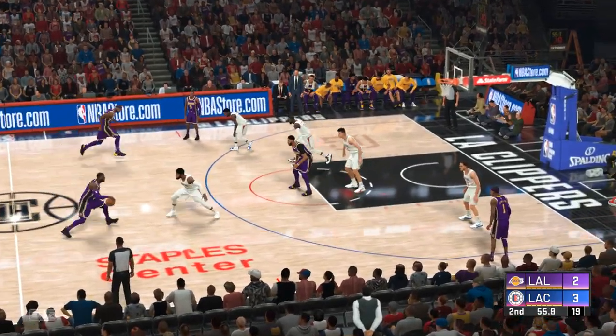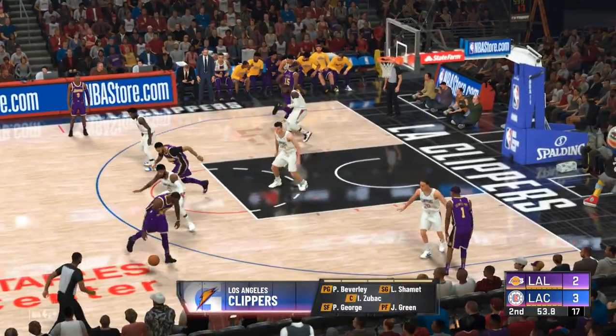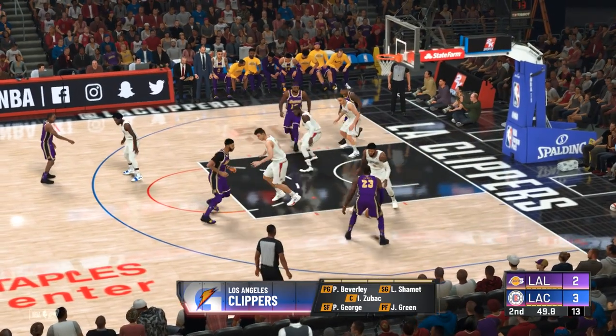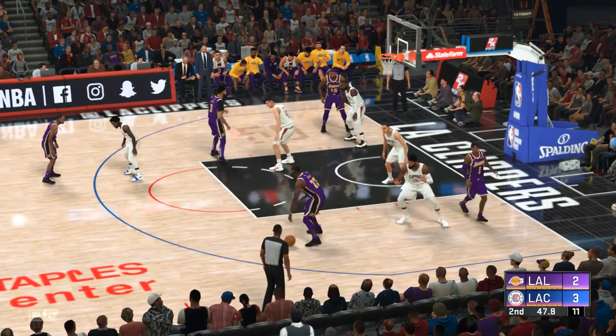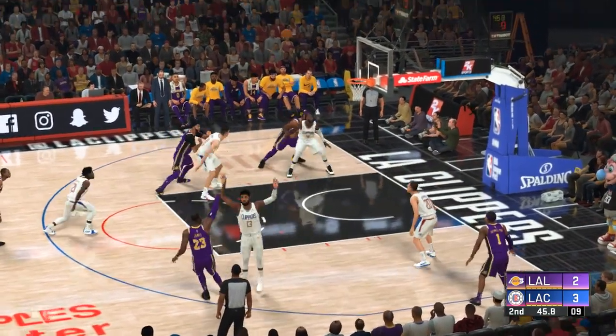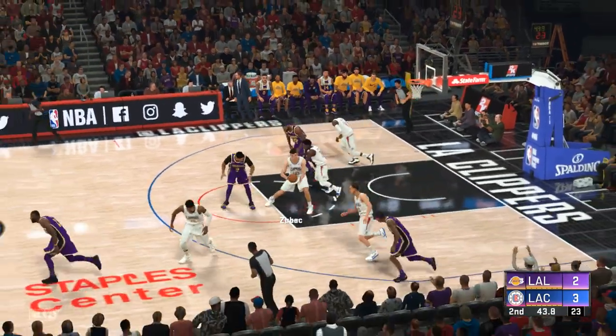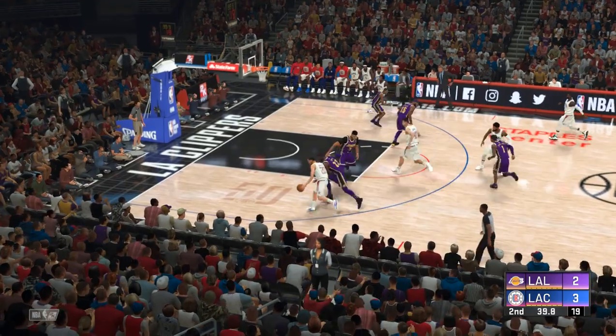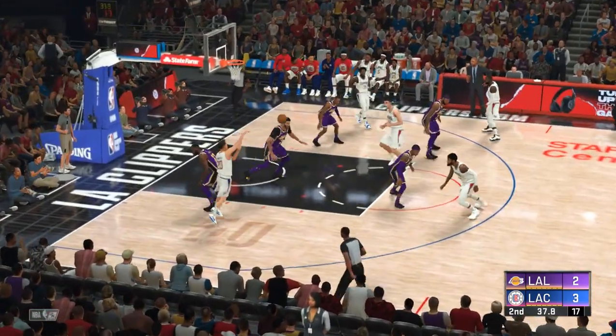Now here's James. Shamet and George at the 2 and the 3. Ivica Zubac is out there with Green, and it's Beverly in at the 1. They're the group out there for the Clippers starting the second quarter. And it's James missing. Oh, you expect him to make those. They got to do more to get a hand in his face next time. And the pass to Zubac.